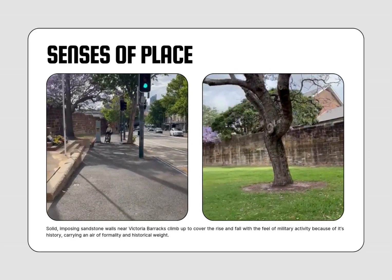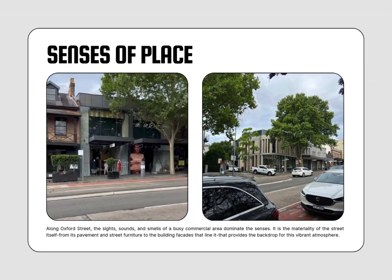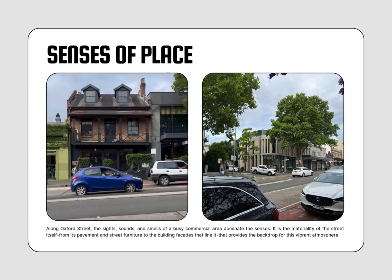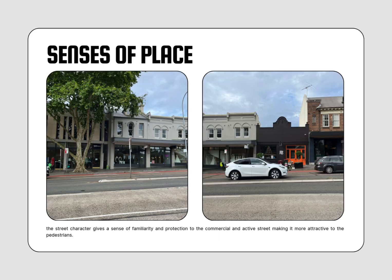Listen to the sounds of wind and feel the surroundings. Along Oxford Street, the sights, sounds, and smells of a busy commercial area dominate the senses. Walk with me, feeling the character of the street.